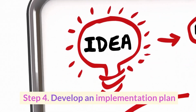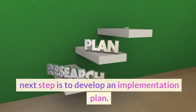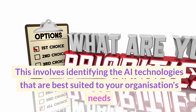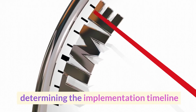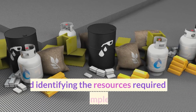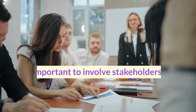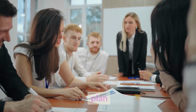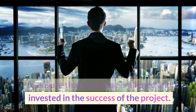Step 4. Develop an implementation plan. After conducting a cost-benefit analysis, the next step is to develop an implementation plan. This involves identifying the AI technologies that are best suited to your organization's needs, determining the implementation timeline, and identifying the resources required for successful implementation. It is important to involve stakeholders from different departments in the implementation plan to ensure that everyone is aligned and invested in the success of the project.